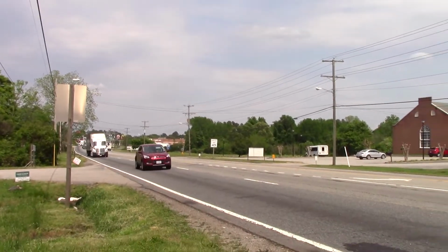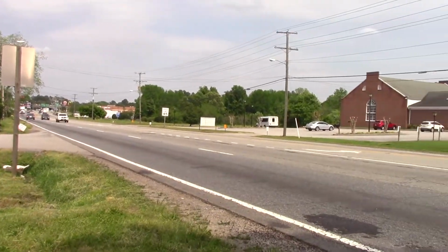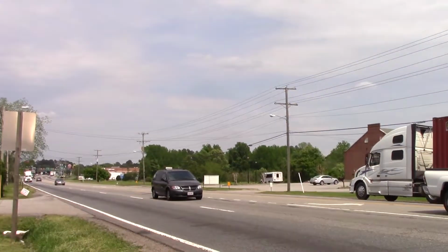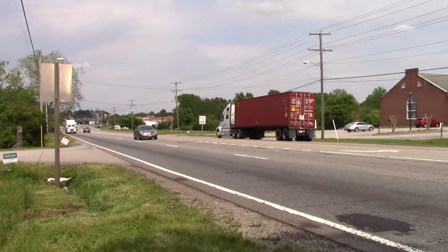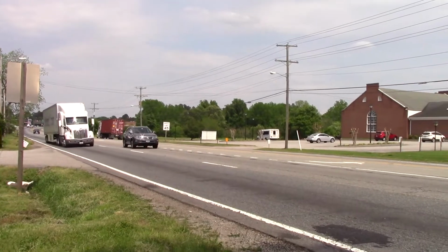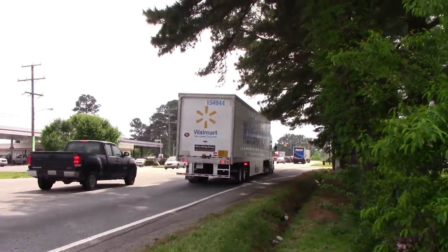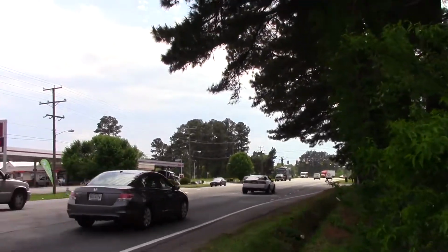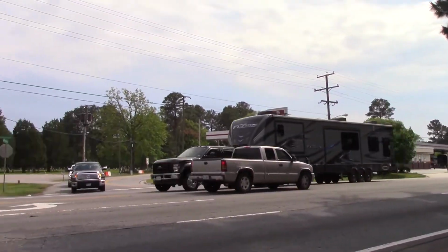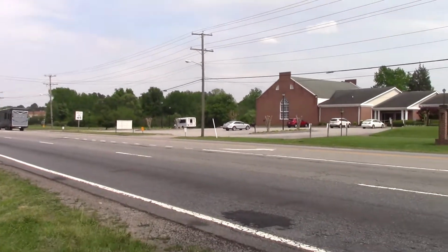Another Cascadia. Oh, but he gave me a friendly wave. Oh, Walmart. Woody World. Hey, friendly wave from both the driver and the passenger. Neat. I got a Peterbilt. I got a couple Freightliners passing me.